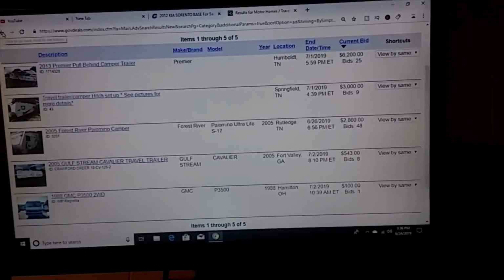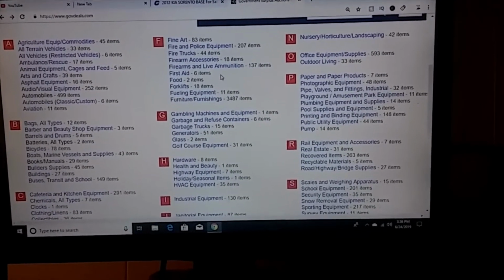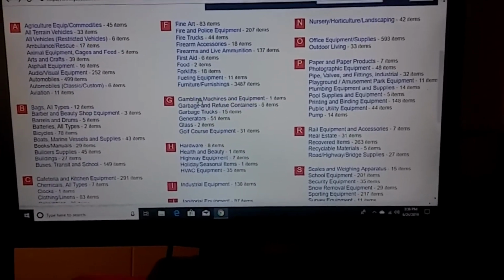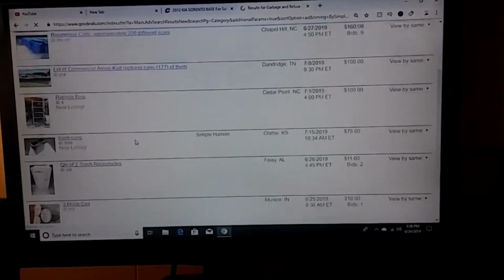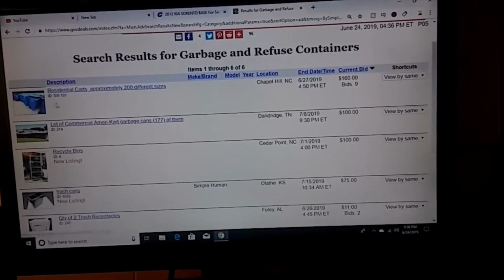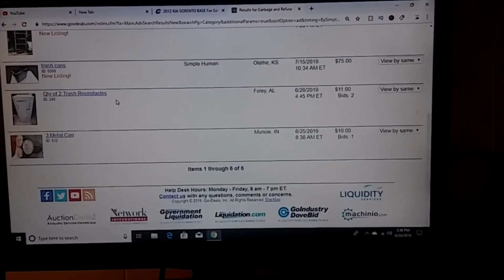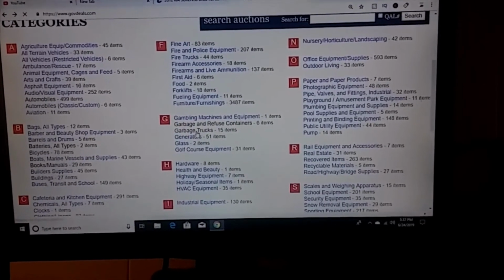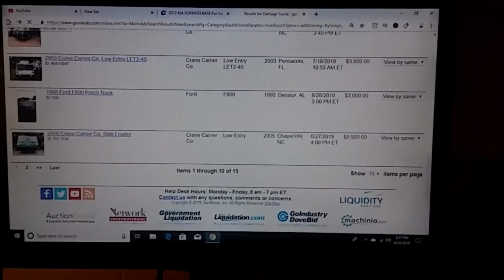And it's not just cars and stuff like that. You can even buy a garbage truck if you want a garbage truck. You can buy garbage containers. Oh, and homesteaders, these garbage containers come in handy when you want to store something that nothing can get in. Oh man, it's unreal. You can just buy anything.